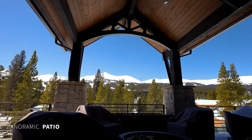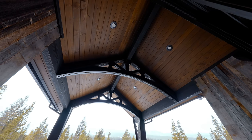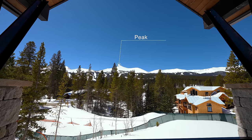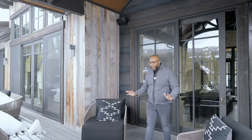All right. And then I love how it does transition from indoor to outdoor in this space as well with the vaulted ceiling and trusses design above. Check out this grand space over here. Beautiful views of Peak 8. This view couldn't get any better. It's lined up perfectly in the center of this outdoor patio area.